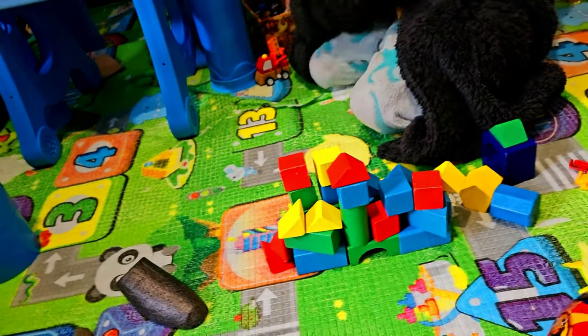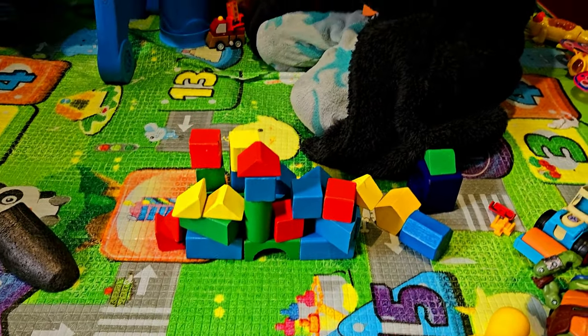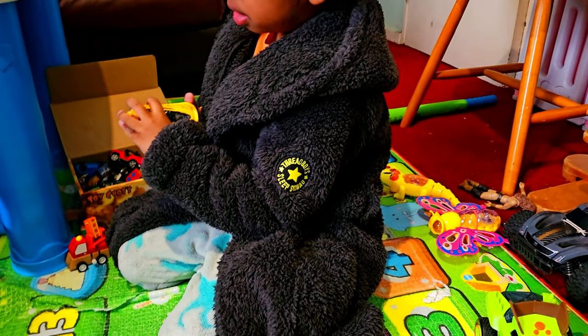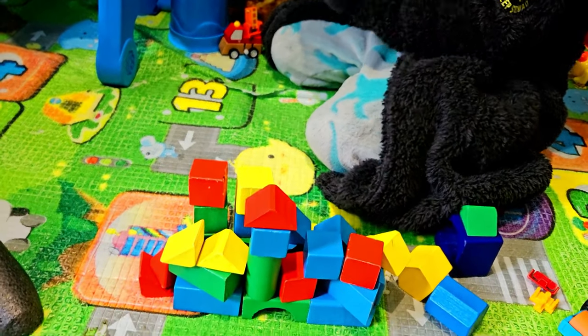And the last one, Toad, Ginger. And we see who's next Christmas.